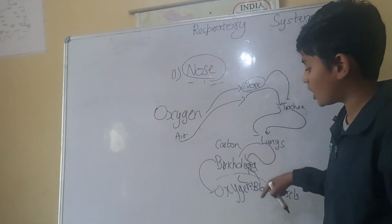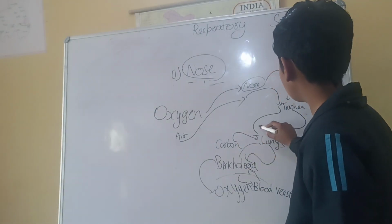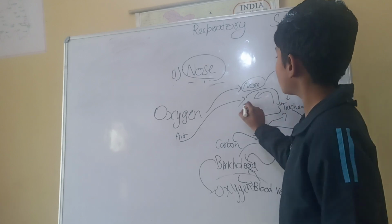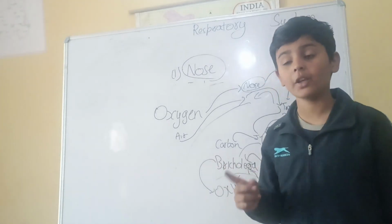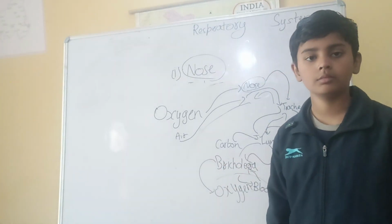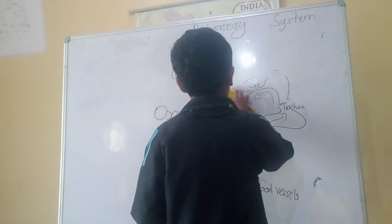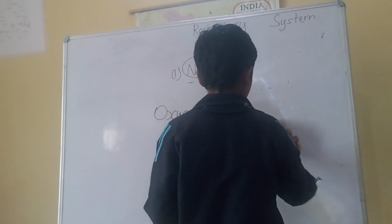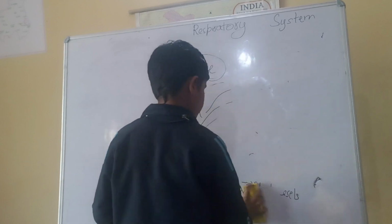Yes, they give carbon to the bronchiola, and then this carbon goes all the way to the lungs, and then it goes to the trachea, then it goes to the nose, then it goes outside. All of this happens in basically 1 second. That's it. All this happened in just 1 second. Our body's fast. This is basically why the nose is important, and the trachea is the windpipe.